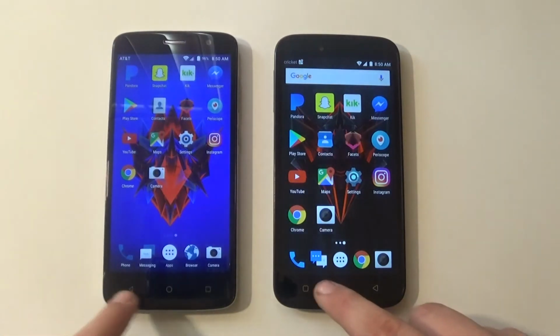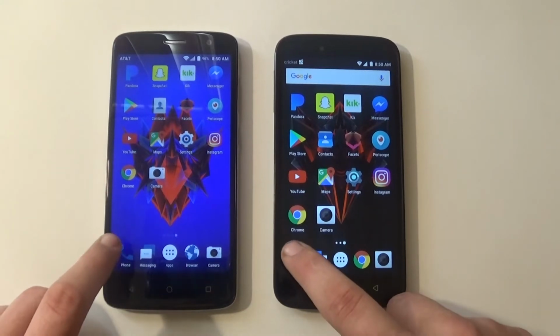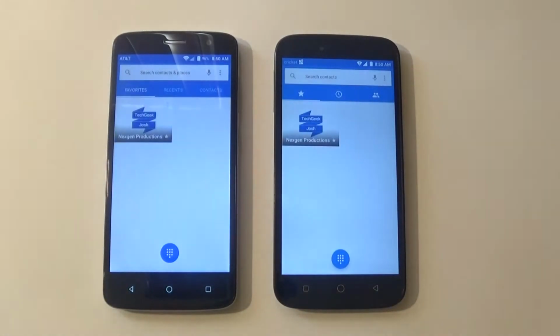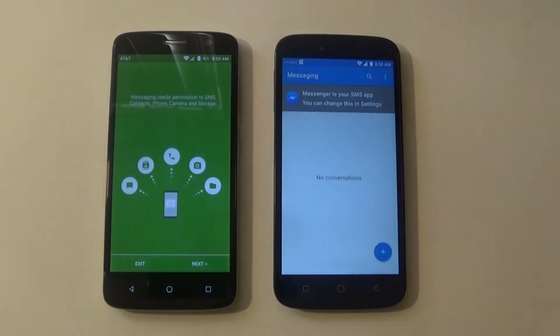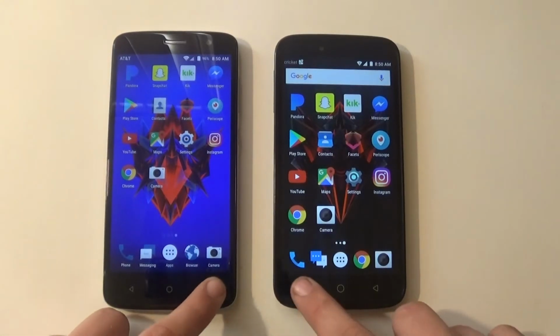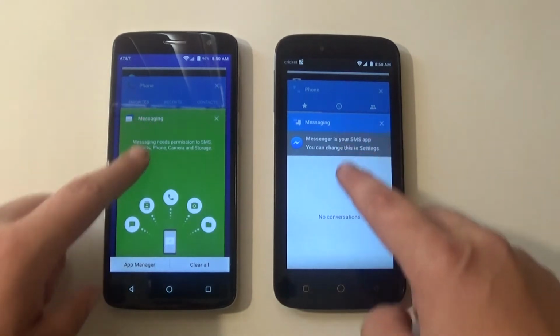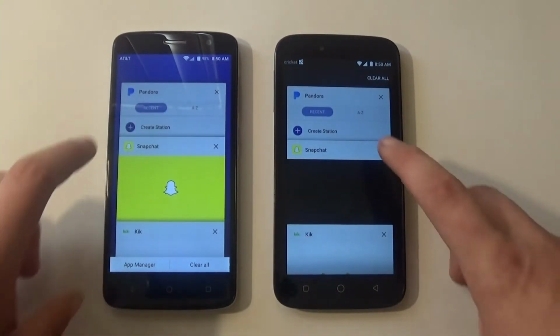Not done yet, let's go to these apps down here. Well, mostly these first two. Phone, Spark. Messages, exactly the same. Alright, so now how is RAM management with both of these devices? Let's go ahead and bring up the multitasking menu, and let's get started with reopening these apps.